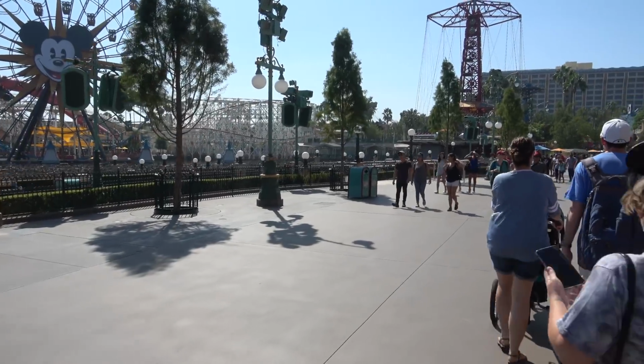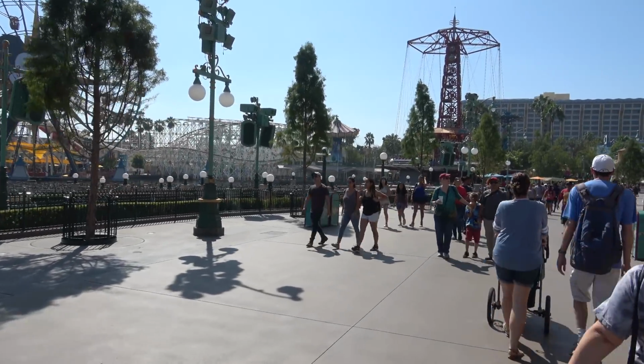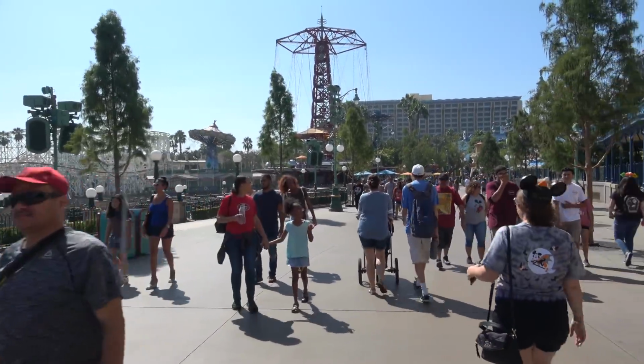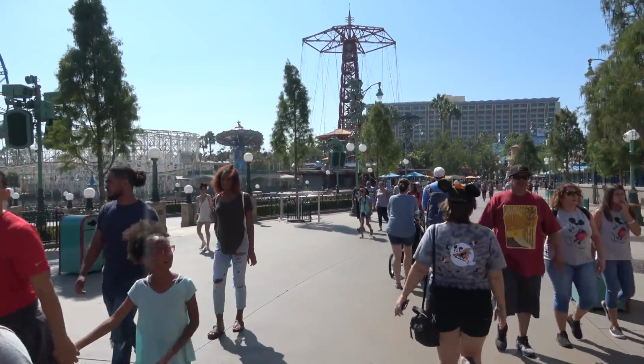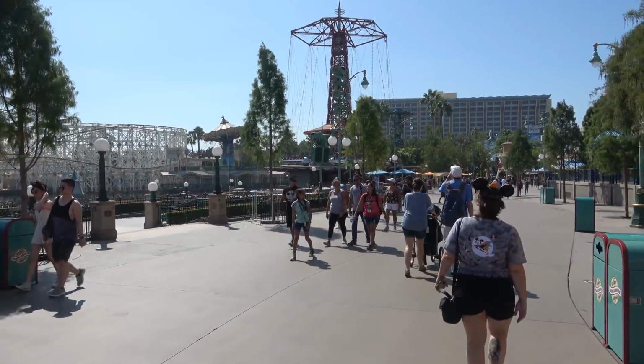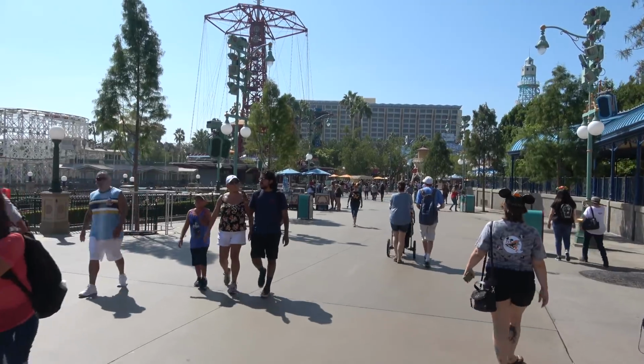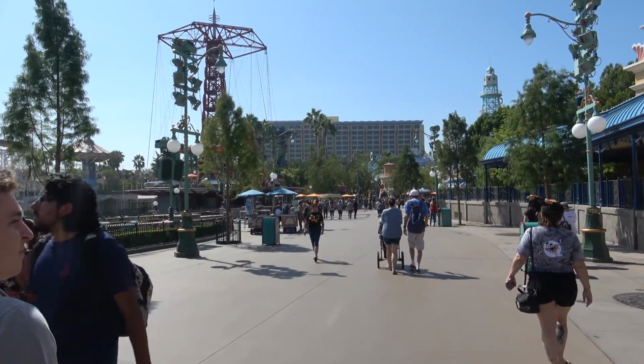Okay, let's see. Let's go to DCA, where we found this today. You'll see this later on in the trip reports this week, but they have taken out a bunch of trees here on the boardwalk, or whatever you want to call it, here by Paradise Bay. Whole bunch of trees have been taken down.